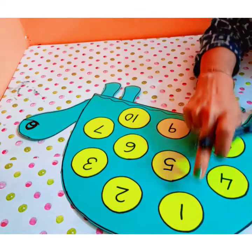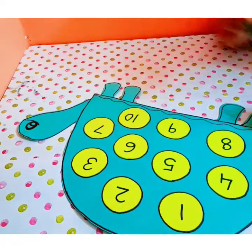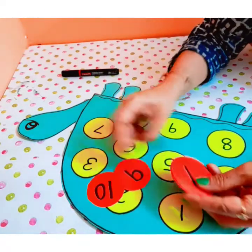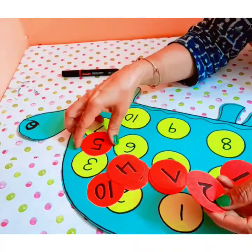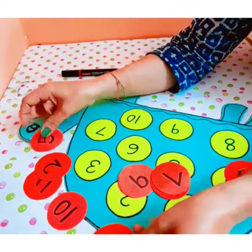Oh, these are 10 circles. 1 to 10. Let's count and play one game. See, I have these coins, number coins. Now, these are red color coins and I have pasted yellow color circles on the turtle. Now, let's match the similar numbers.